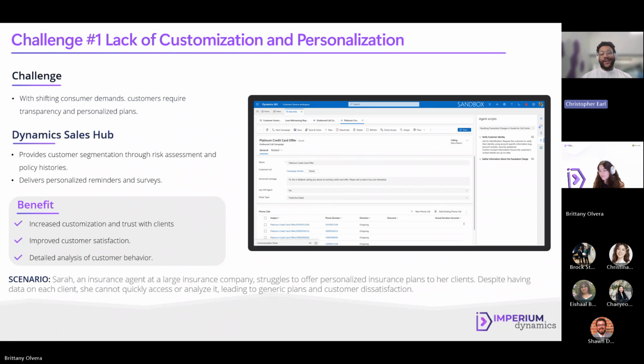So insurance customers don't just want coverage, right? They want to feel like their provider gets them. But here's the rub. Most insurers are sitting on mountains of customer data and struggling to put it to good use. Without tools to quickly sort, analyze, and act on that information, agents end up offering one-size-fits-all plans. The result: missed opportunities, frustrated clients, and a whole lot of untapped potential.